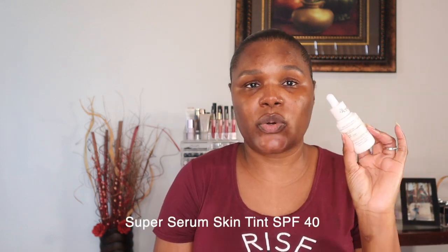I'm going to be using their Super Serum Skin Tint Broad Spectrum SPF 40 sunscreen. Now I just primed. I'm not gonna put any extra sunscreen on. I feel like sometimes with clean beauty makeup, whenever I put sunscreen on right before I put the makeup on, it makes the makeup behave weirdly. So I do have some sunscreen on already. I'm not gonna put any more on. As I said, this does have sunscreen and it has a high concentration. I'm going to be featuring this, like I said. This is the Super Serum Skin Tint SPF 40 from Ilia.